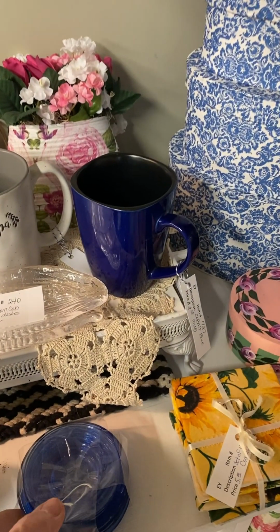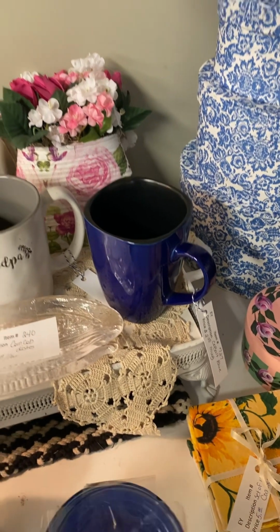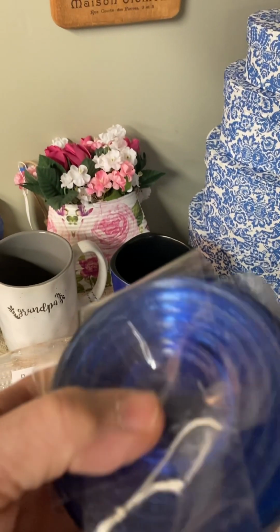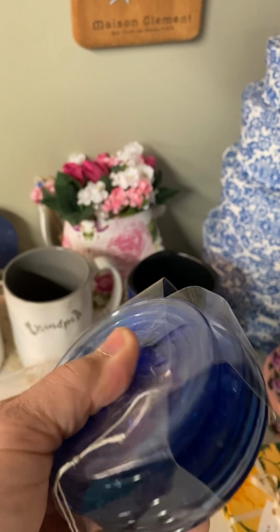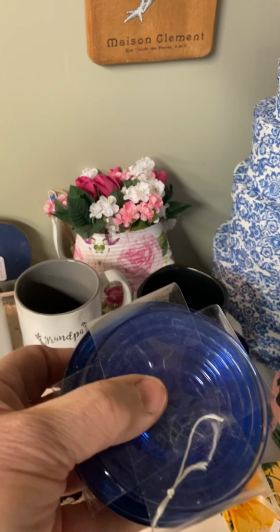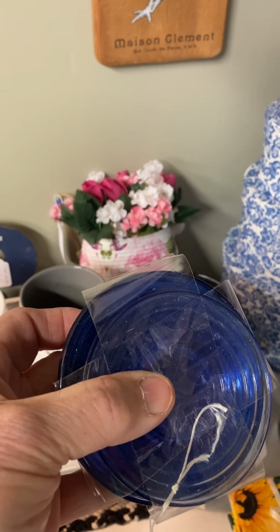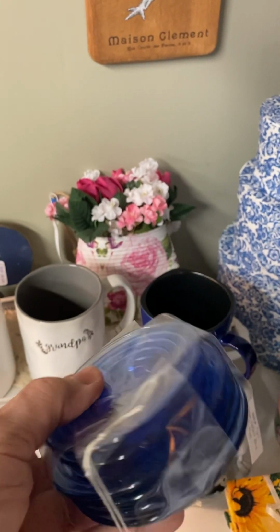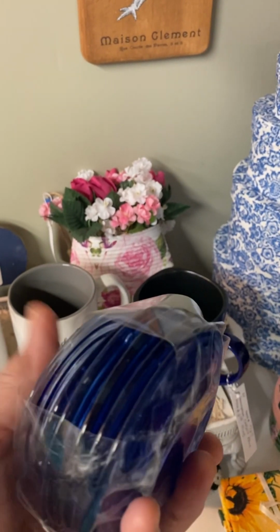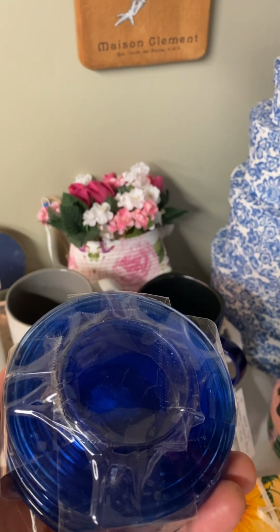These are just so pretty. They're cobalt blue, and you can see how small they are. I'm picking them up so that you can actually look at them. I have them scotch taped together so that nobody drops one of them and breaks it, but they're all in excellent condition, no chips, no cracks, and they are available in my booth. And I think there's 6 of them, if I'm not mistaken.